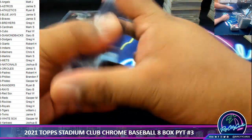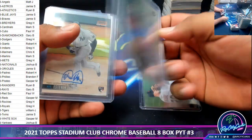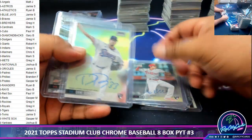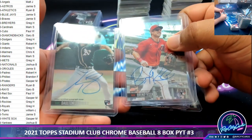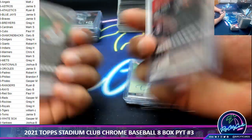Autographs, we got Skubal, Whitlock, Florial to 25, Ona, Mayton, Dunny, excuse me, Brent Rooker, and Dalton Jeffries.